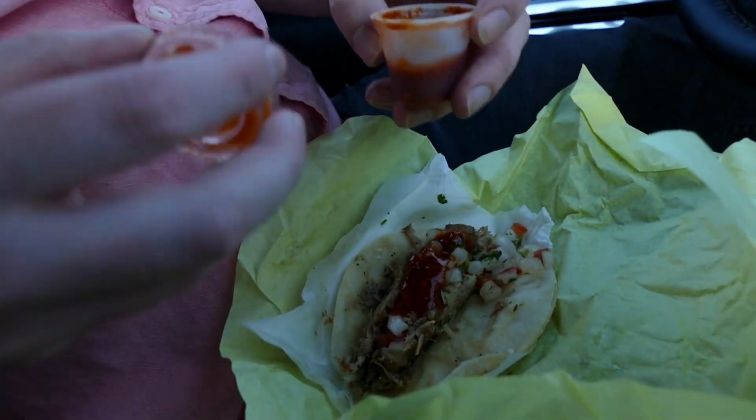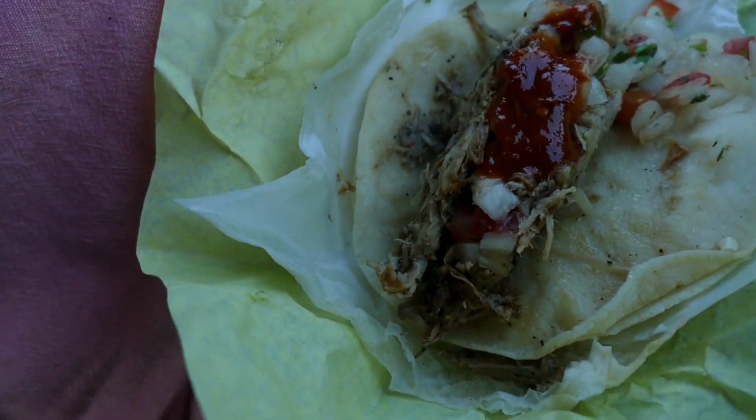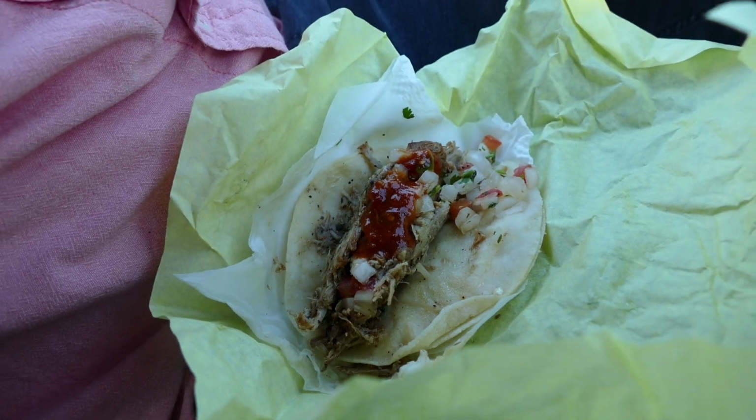This is a taco from, what was it, like Burrito King? Yeah. Not Burger King. Some Burrito King. Gonna add some of the sauce to it. Get a close up on that. Oh yeah. Doing food reviews in a car. It's never been done before.